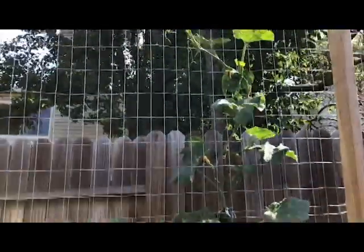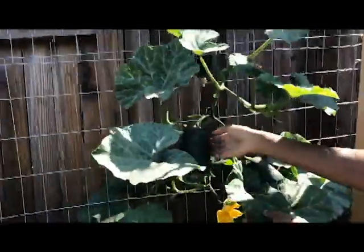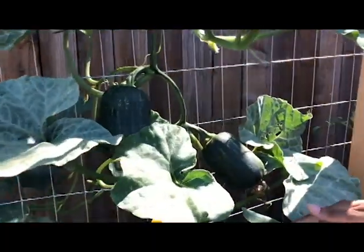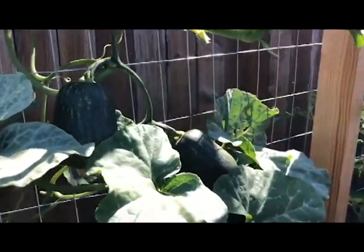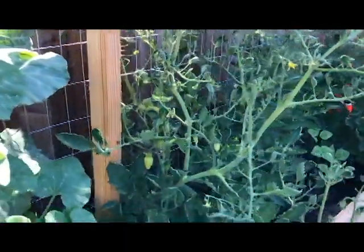And the fruit is good size. Let's see. So yeah, they're getting pretty big, and we're gonna tie them up just to hammock them.